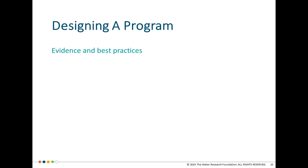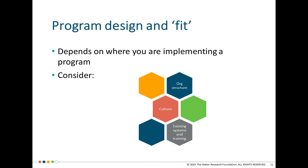Okay, great. Let's talk a little bit about what the evidence says and how you apply that. Okay, so program design. You need to think about your existing organizational structure, how many different business units you have, what the hierarchy looks like, how complicated that is, reporting lines, direct and indirect. You need to think about what your current organizational culture looks like. So are people generally pretty open about sharing? Are they willing to try new things? Is there good support from management and very senior management for a program like this?